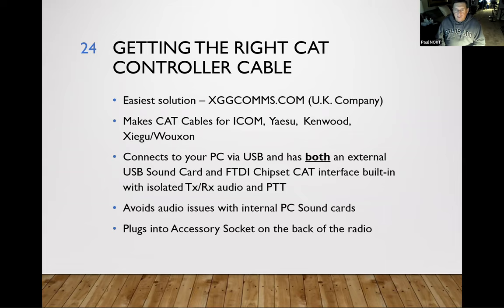In a couple of days you get the cable, and it's got a built-in audio card, a USB sound card, so I don't have to mess around with my audio connections on the back of my computer. It all comes via USB, so it's all digital all the way, except for the sound card in the cable. It's really, really good, and I've never had any audio problems or control problems with that cable, because he custom makes the connectors for the accessory plug on the back of your radio. So this will work on pretty much any radio that's listed there that has CAT control.